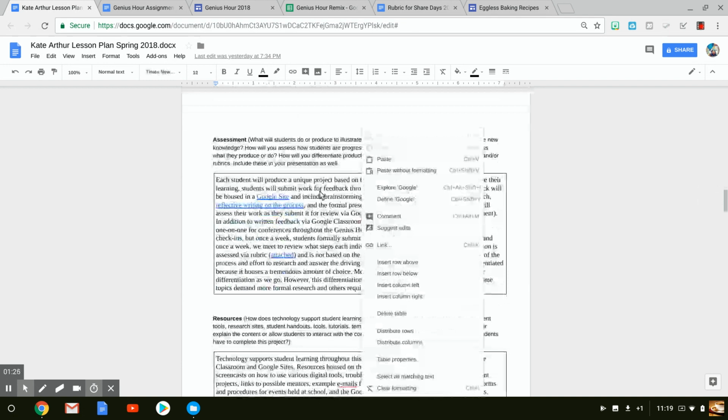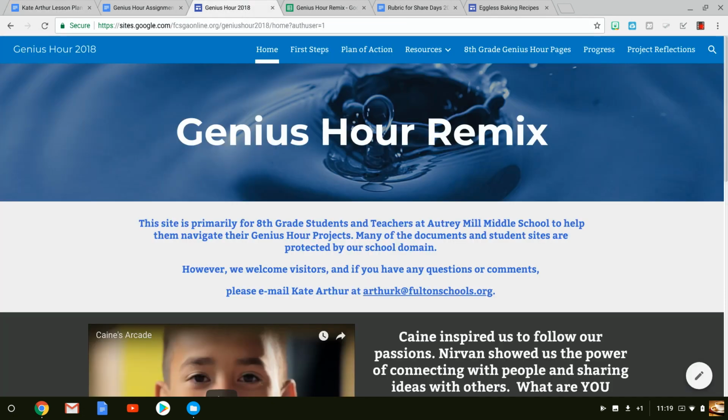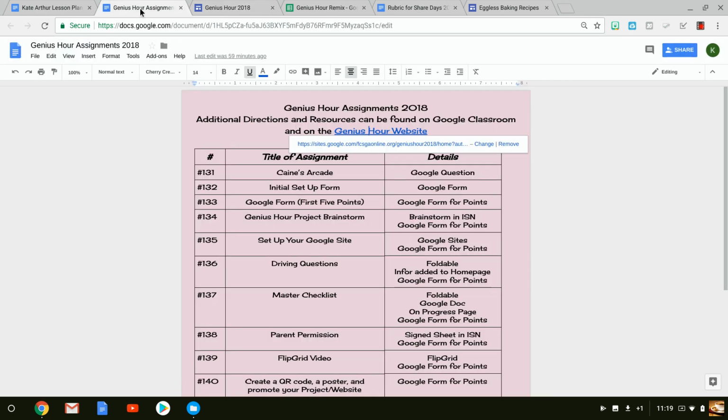And they are assessed through the Google site that they create. The Google site serves two purposes. This is my model one. It allows them to show me different things I need them to show me to demonstrate mastery, but also allows them to share their project and ideas with the school community. It is housed in our domain, so only people in Fulton County can see the website, but they are able to share it with all of their peers and teachers within the school.